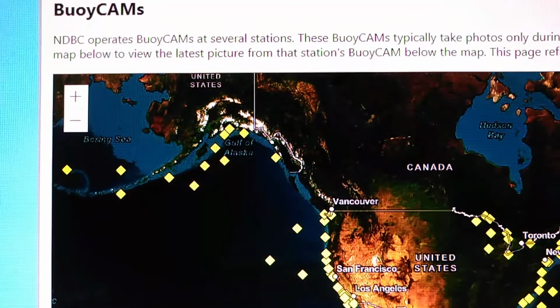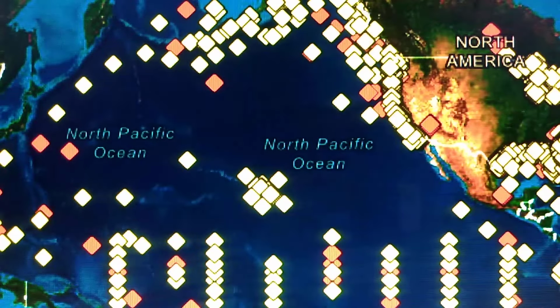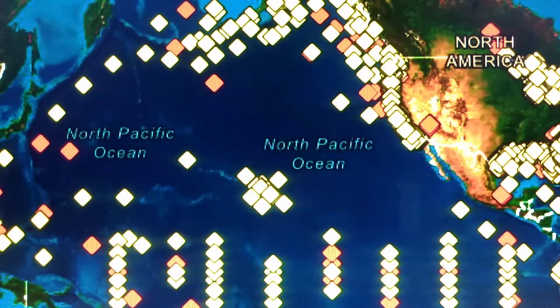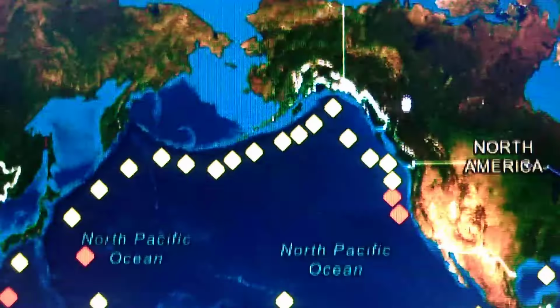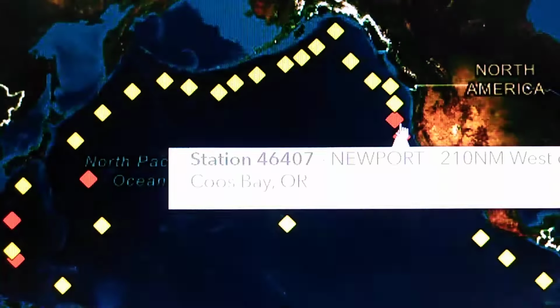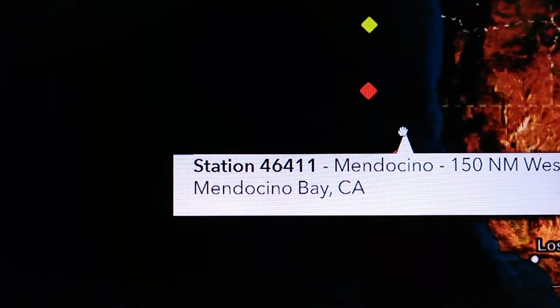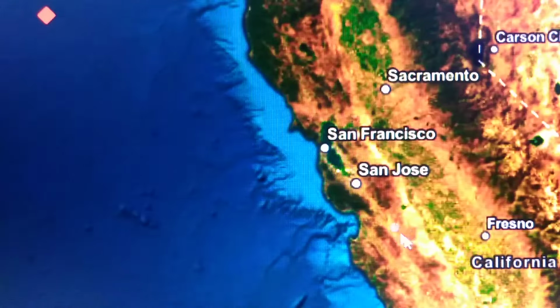Right here they are. Let me go back. And let me fix this. I had it fixed. Alright, now all these are other stations. Winds, air temperature, and all that. Okay, these down through here from the Cascadia, there's nothing, no tsunami station. These don't work. We got San Francisco.